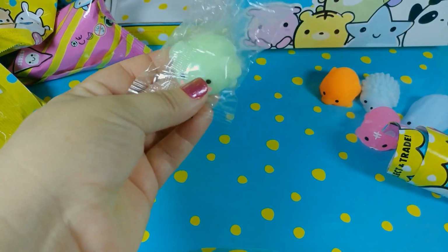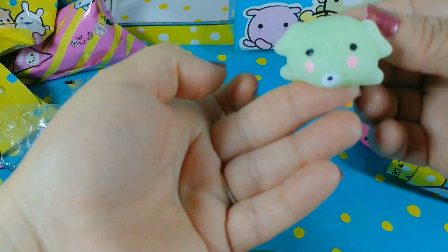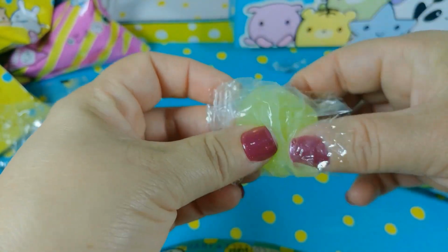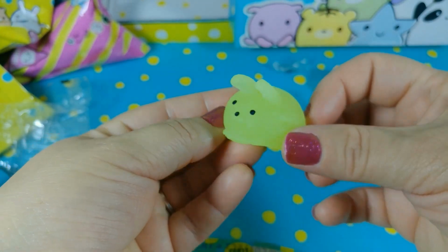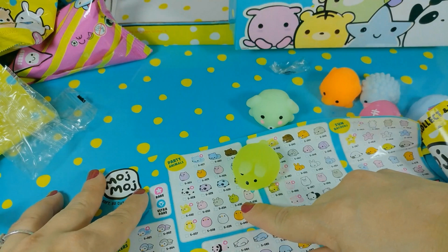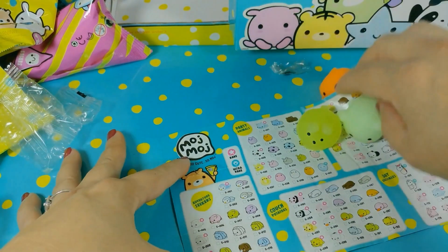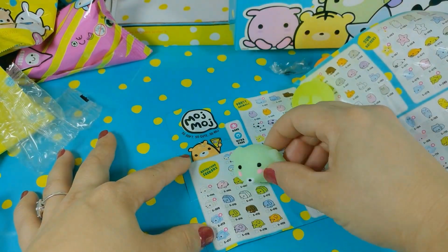Ooh, look at this one. He is, I think, a puppy? Is a puppy? Ooh, what we got in this other one? Is a bunny. He's a cute little bunny. He is one of the party animals. And this one is an adventure seeker.